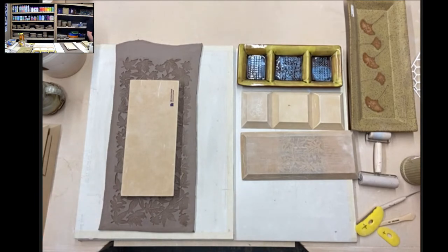We have another question. We have a person who's having trouble getting the edges smooth and even on their forms. Any tips for a newbie on the pieces they're making? Yeah, I think I'm going to address that here shortly.